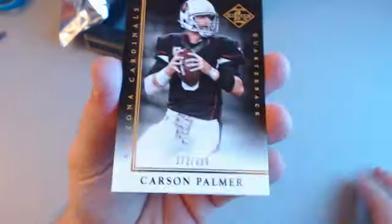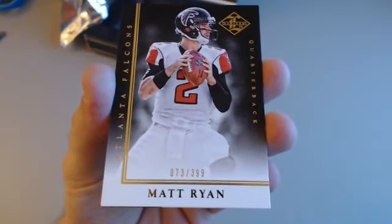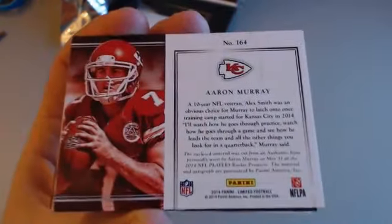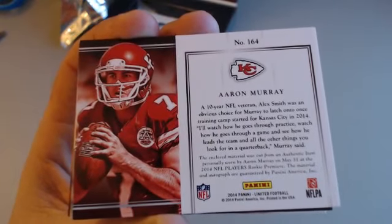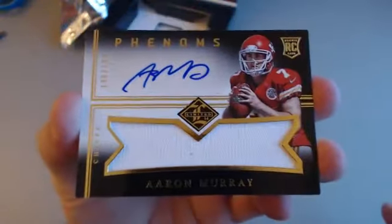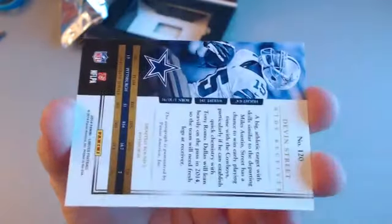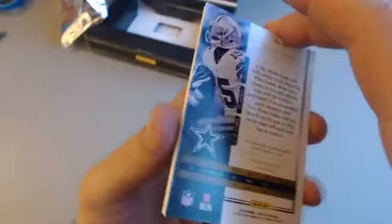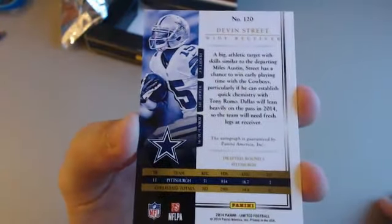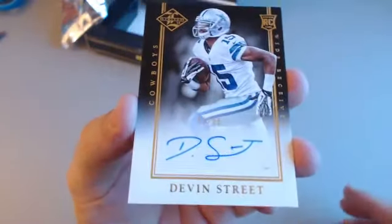Let's start out with Carson Palmer, who's been on a roll this year, to $3.99. Matty Ice to $3.99. First hit will be an Aaron Murray, the Chiefs. RDM pitch 511. This will be a rookie autograph patch number 2/199, Phenoms. And a Devin Street for the Cowboys, rookie autograph 81/99.